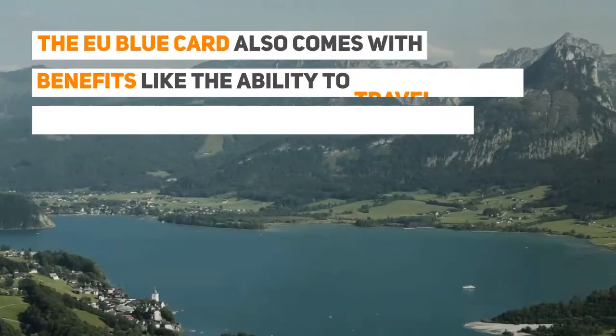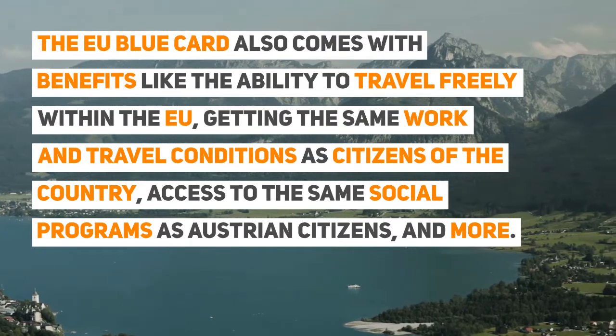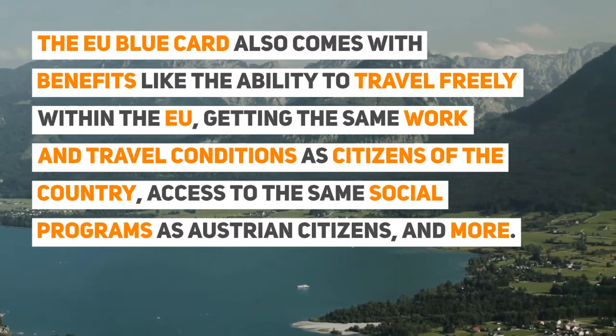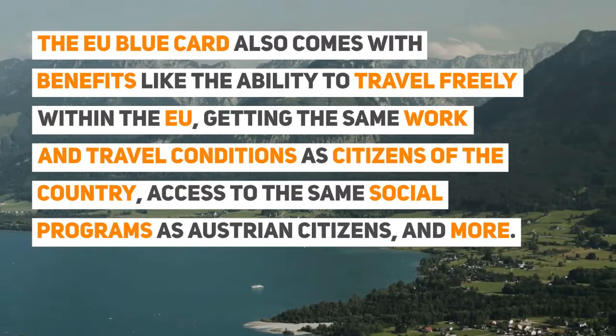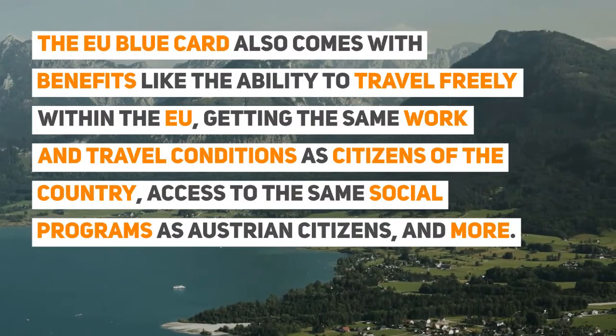The EU Blue Card comes with benefits like the ability to travel freely within the EU, getting the same work and travel conditions as citizens of the country, access to the same social programs as Austrian citizens, and more.